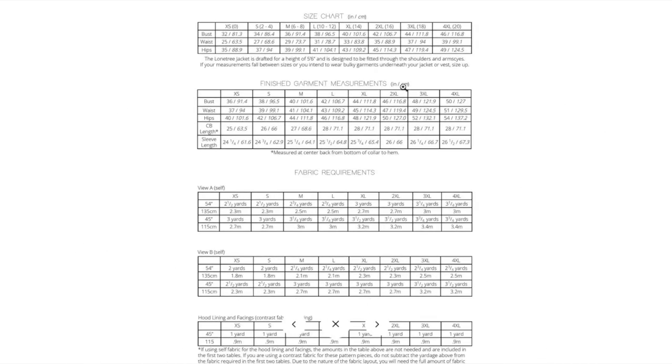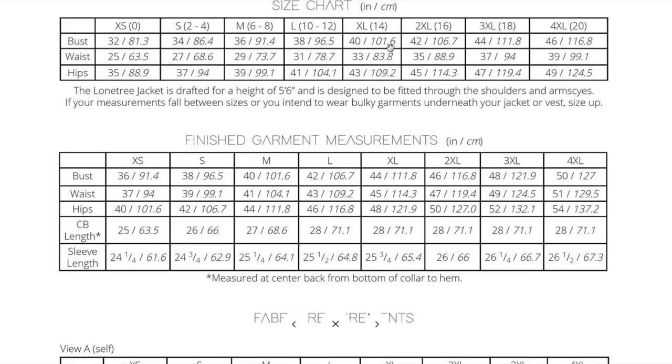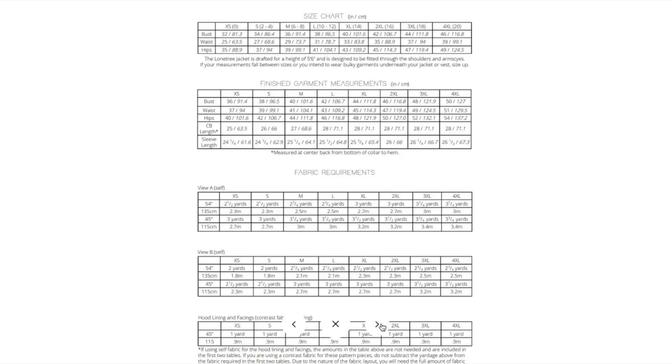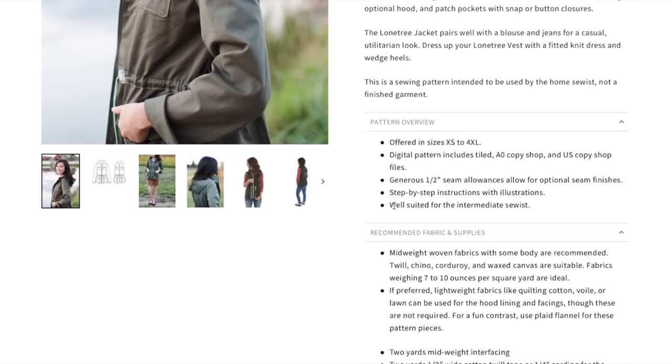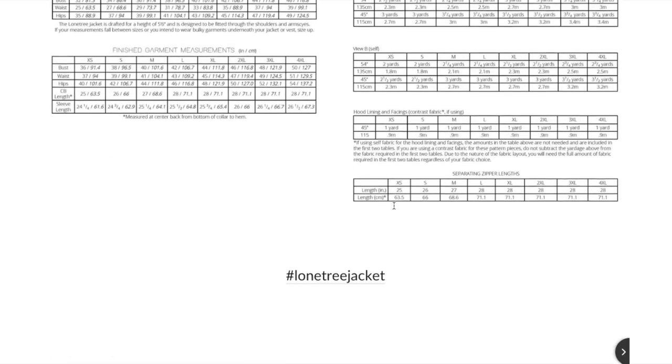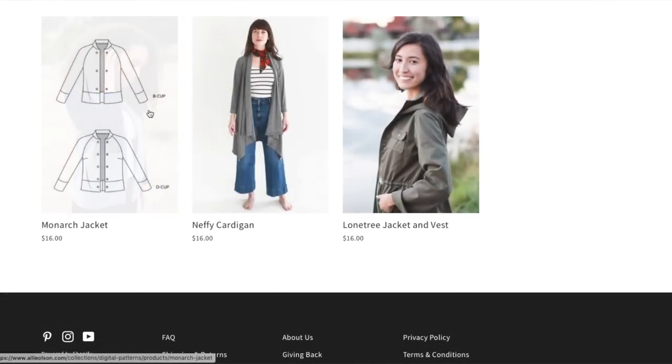Okay, designed for 5'6" and designed to be fitted through the shoulders and arm size. And she is recommending to size up if you're in between sizes. Okay. All right. Something to consider for sure. Back to the beginning on that. And then we looked at these already, and then no hacks or anything. All right, so that is Allie Olson design.